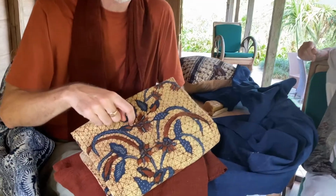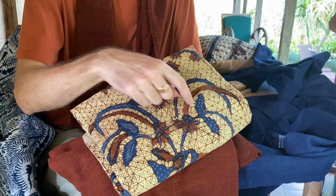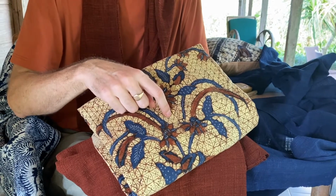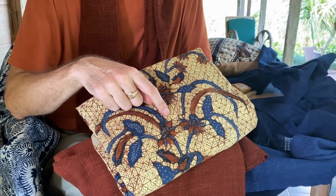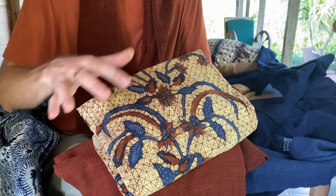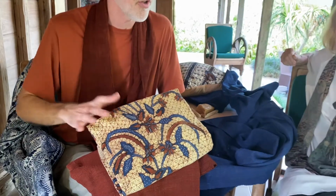So we were talking about the different dye components here. Another of the three plants that make up this soga dye is Maclura cochinchinensis. This is harvested all over Indonesia, but in many places it's what they would call commercially extinct. So it's not that the plant is no longer available, it's that there aren't enough to harvest anymore.